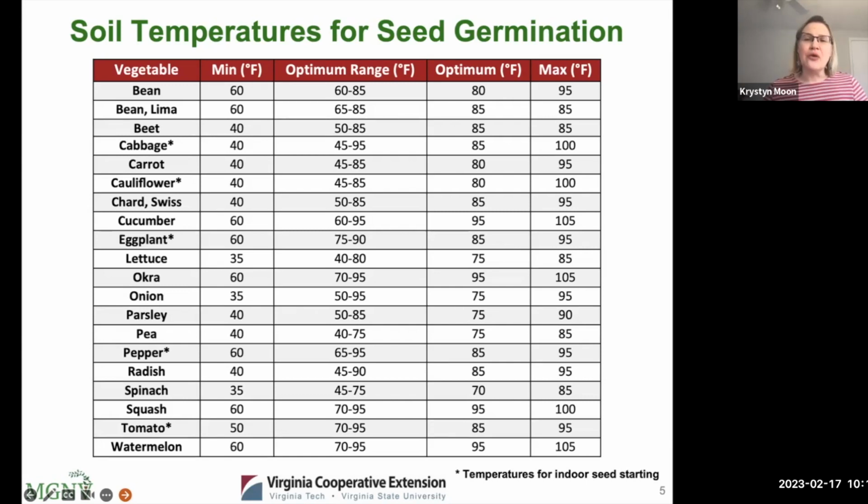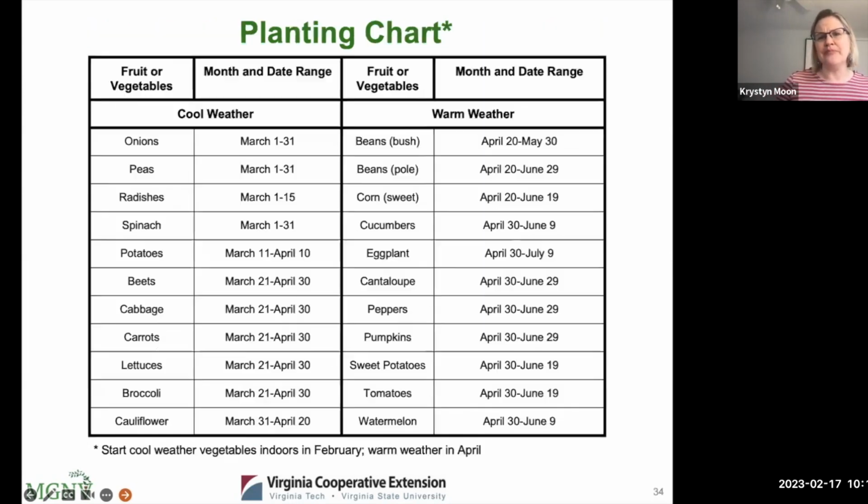Now, for a beginner, I don't really recommend that you buy a soil thermometer. I've never tried it, but I'm pretty sure you can't use other thermometers for soil temperature. So there's another way to think about when to best put your plants in, and that is a planting chart. We actually sent everybody who's on this call a planting chart. I have taken that data out related to planting and just put it in this format just to make it easier to read on Zoom.